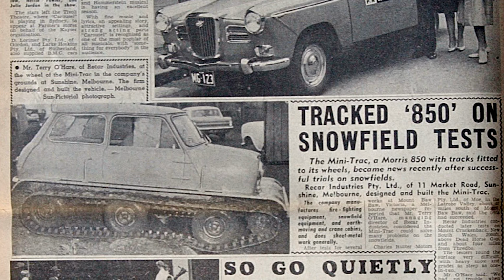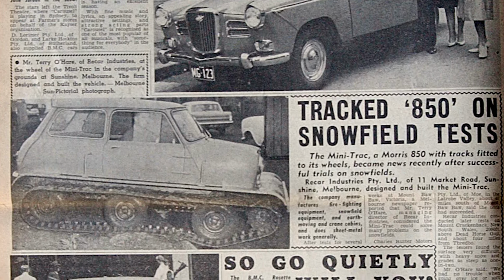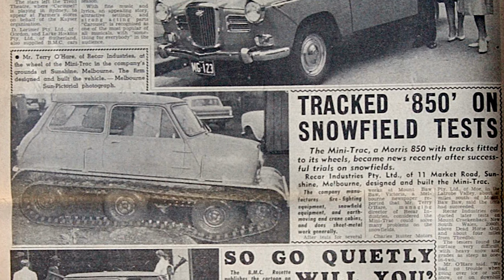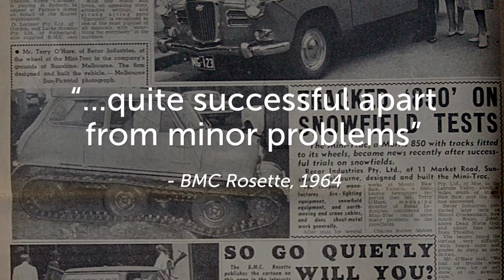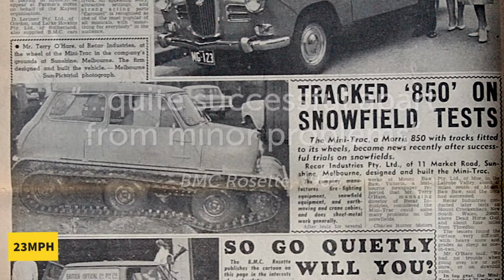A staff newsletter for the BMC company, the company that made the Mini, reported on snow trials of the Mini Trac at Mount Bawbaw in Victoria and Mount Crackenback in New South Wales, where they tentatively described it as quite successful apart from minor problems, and claimed it achieved a top speed of around 23 miles per hour.